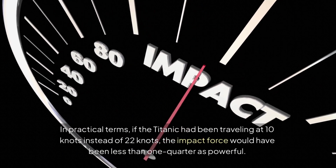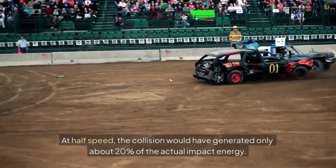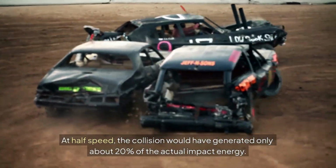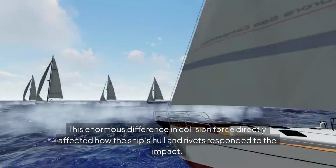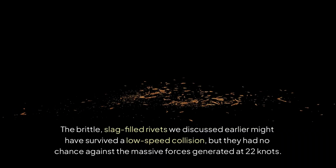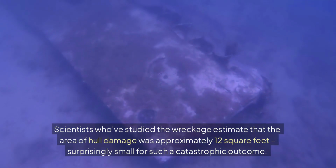In practical terms, if the Titanic had been traveling at 10 knots instead of 22 knots, the impact force would have been less than 1/4 as powerful. At half speed, the collision would have generated only about 20% of the actual impact energy. This enormous difference in collision force directly affected how the ship's hull and rivets responded to the impact. The brittle, slag-filled rivets we discussed earlier might have survived a low-speed collision, but they had no chance against the massive forces generated at 22 knots.